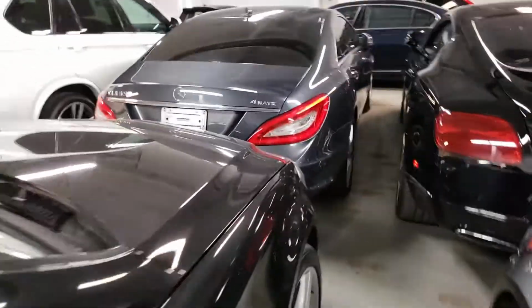Go to the front right tire, and we find a matching Michelin Pilot, produced in 2018. What's the date here?